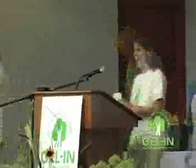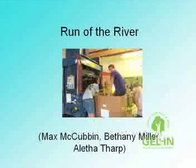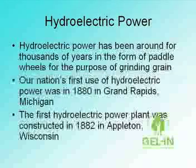Hodgenville. Hi, we're Team Run of the River from LaRue County, and we're going to be talking to you about hydropower. The picture that you see on the screen is from the recycling center in Hodgenville, and that was our work site. For thousands of years, hydropower has been used to generate electricity from falling water.